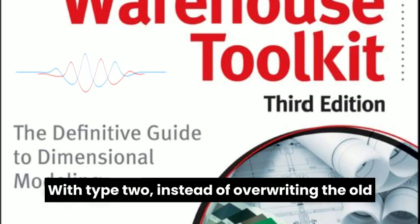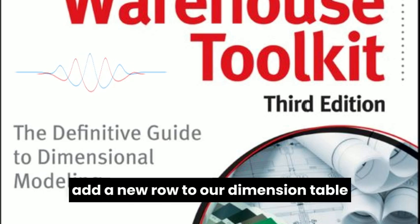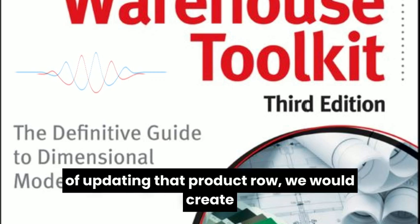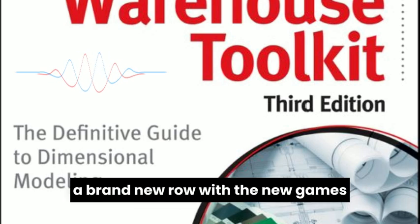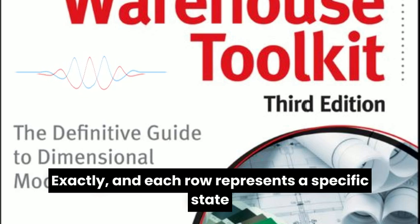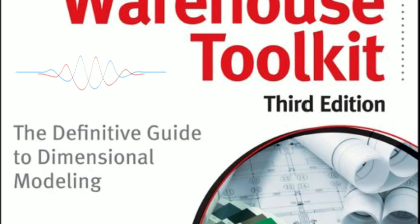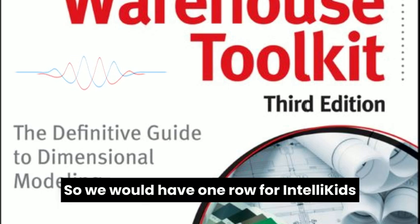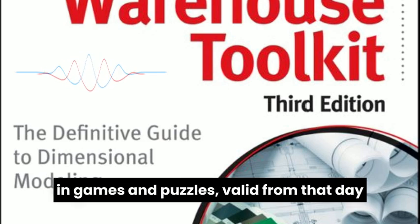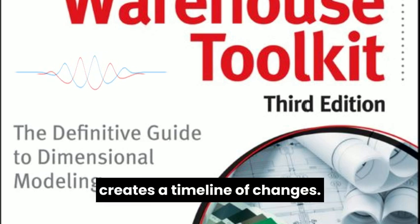With type 2, instead of overwriting the old attribute like we do in type 1, we add a new row to our dimension table every time there's a change. So going back to our IntelliKids example, instead of updating that product row, we would create a brand new row with the new games and puzzles department. Exactly. And each row represents a specific state of the product's attributes, valid for a certain time period. Oh, okay. So we would have one row for IntelliKids in education, valid up until the day it moved, and then a new row for IntelliKids in games and puzzles, valid from that day forward. Okay, so I'm starting to see how this creates a timeline of changes.